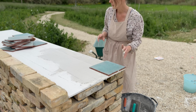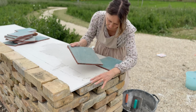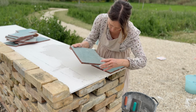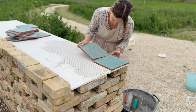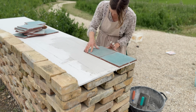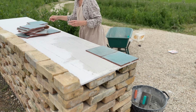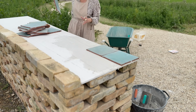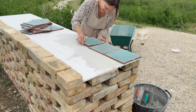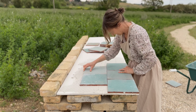Mirella started tiling. She'd done that once before, so that went rapido. She chose to lay the tiles in a staggered pattern, which I was doubting, but she managed to convince me once the tiles were glued.